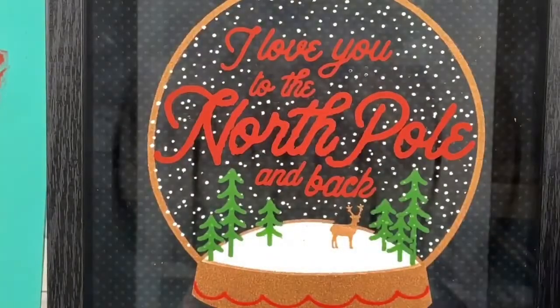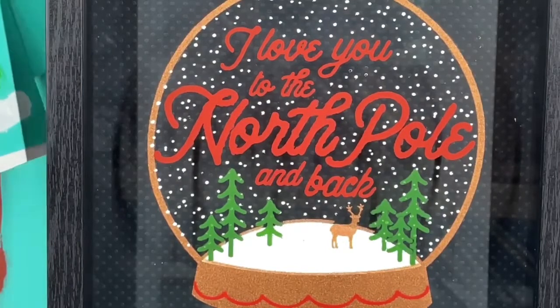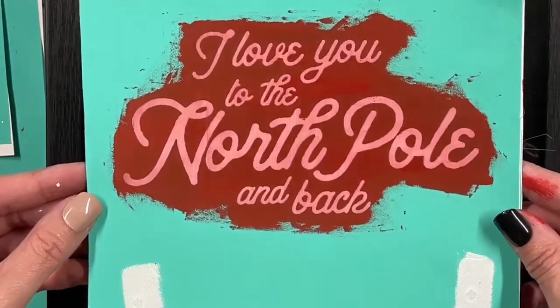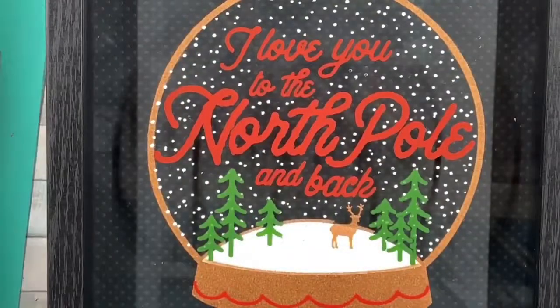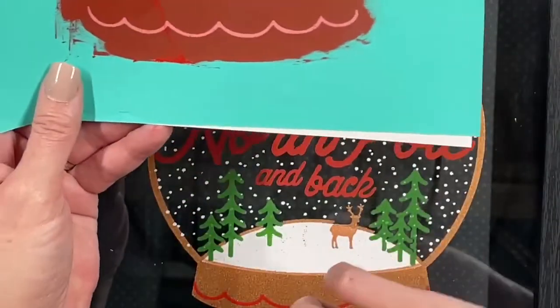What did we do next? We did the snow, which was number 4. And all of these are going right to the sink now. I'm going to wash the paste off with a board eraser and then dry them with the sticky side up. Number 5 was the words, I love you to the North Pole and back. Number 6 was our cute little trees. Happy little trees. 7 is our little deer. And then 8 is just our embellishment for the bottom of the globe.